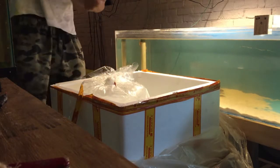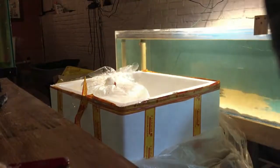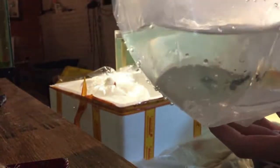Azul Peacock Bass. Let's see if we can get a shot of him. 8-inch. Beautiful. Float in.